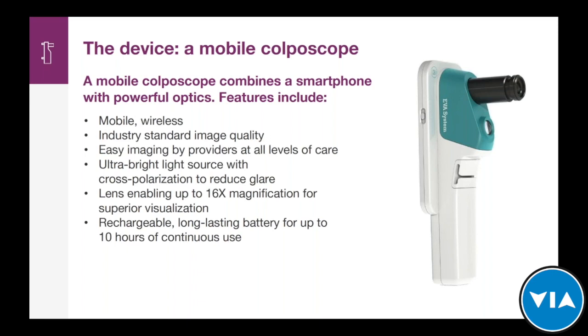And again, that cross polarization for glare reduction, which is generally an issue for colposcopists that are applying some kind of acetic acid or iodine to the cervix, and you don't want to get that kind of glare.